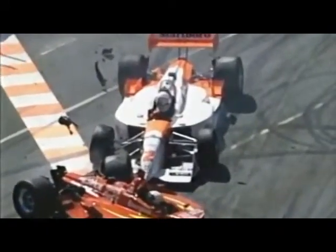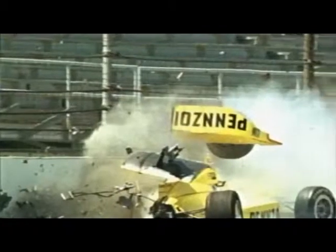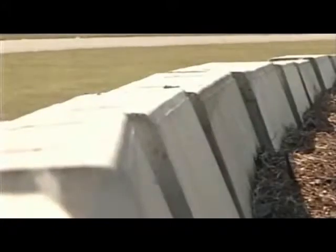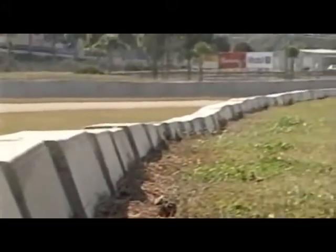Car-to-car crashes aren't the only ones that leave safety engineers scratching their heads. In fact, some of the most perplexing and deadly crashes occur when cars slam into the walls that line the track. In the early days, some tracks had no walls. But after cars started crashing into the spectators, barriers were added to protect the race fans. Wooden, straw, and plain old dirt barriers helped absorb the brunt of the impact, but didn't always stop a tumbling car. So tracks began building the concrete barriers that are still in use today.